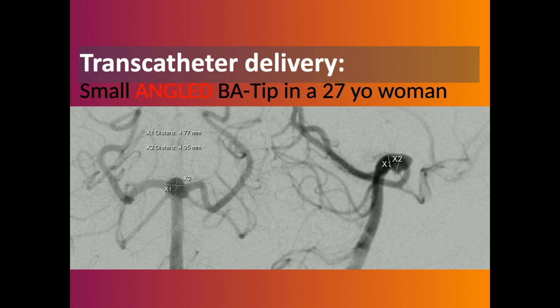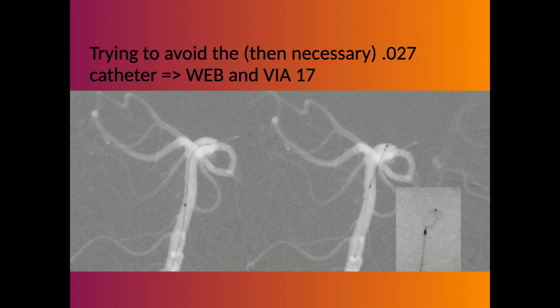This is a small aneurysm where the delivery needs to be done with a microcatheter that can make this curve. The web would need an 027 microcatheter. If you put a smaller web through the VIA 17, it may work.